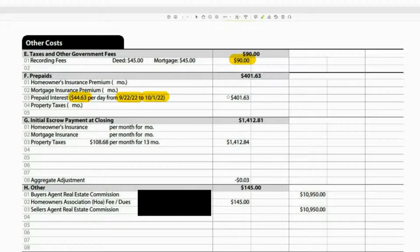So since this client's closing September 22nd, this covers interest to October 1st. They are not going to make a mortgage payment until November 1st. And why is that? That's because in a mortgage, you pay in arrears. Think of it this way.